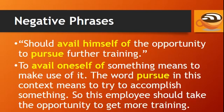Should avail himself of the opportunity to pursue further training. To avail oneself of something means to make use of it. The word pursue in this context means to try to accomplish something. So this employee should take the opportunity to get more training.